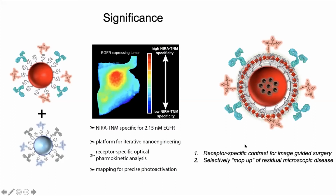And most importantly, the two challenges that were mentioned initially: the receptor-specific contrast for the selective image-guided surgery, and after the surgery, the specific eradication of the residual microscopic disease that is left after and causes the recurrence or metastasis.